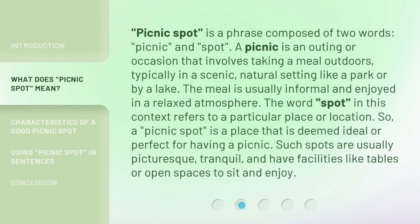Picnic spot is a phrase composed of two words, picnic and spot. A picnic is an outing or occasion that involves taking a meal outdoors, typically in a scenic, natural setting like a park or by a lake. The meal is usually informal and enjoyed in a relaxed atmosphere.